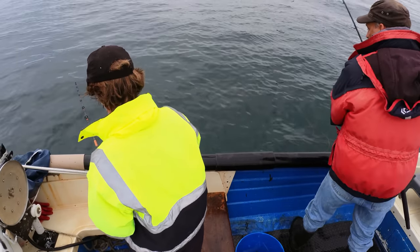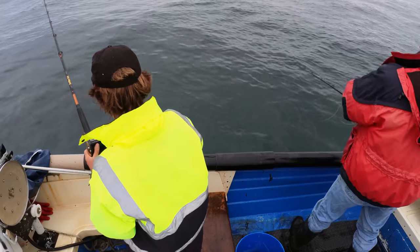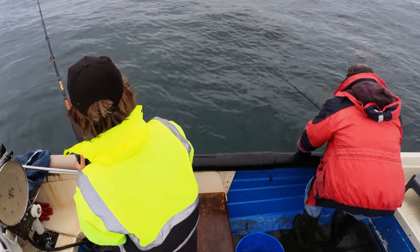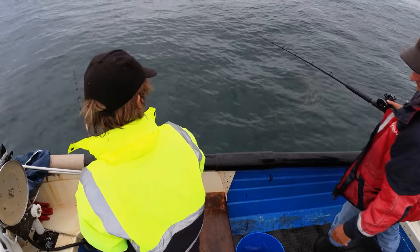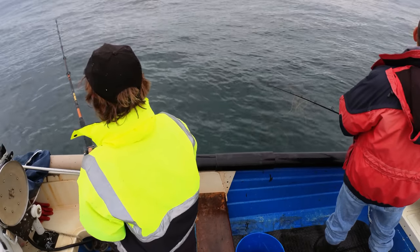Probably the biggest one I've had this year so far. And we've had some stalkers, but that thing I think is just going over the top of it. We've had some really big ones that have been quite thin, but that one had a bit of focus in.